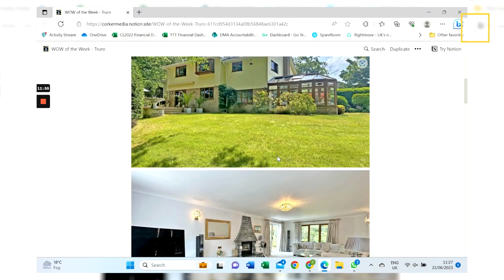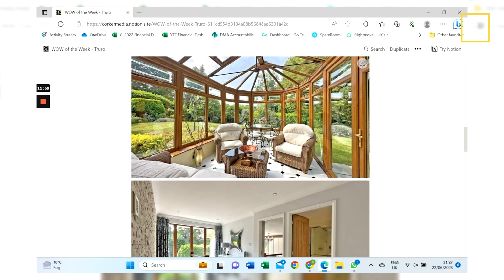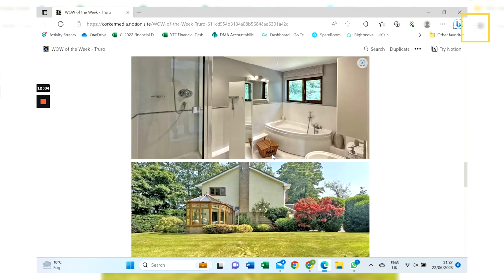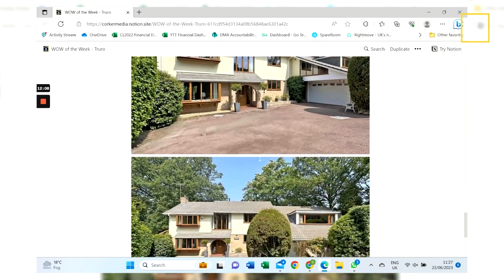Just because of that garden. You don't get that in the city centre. No, I don't think it's nice, but it's not absolutely. That kitchen, first glance, looks really nice. It's actually quite dated. Bathroom. I think everything would need to be updated, which is what I think devalues it a little bit. You're literally paying for the size.